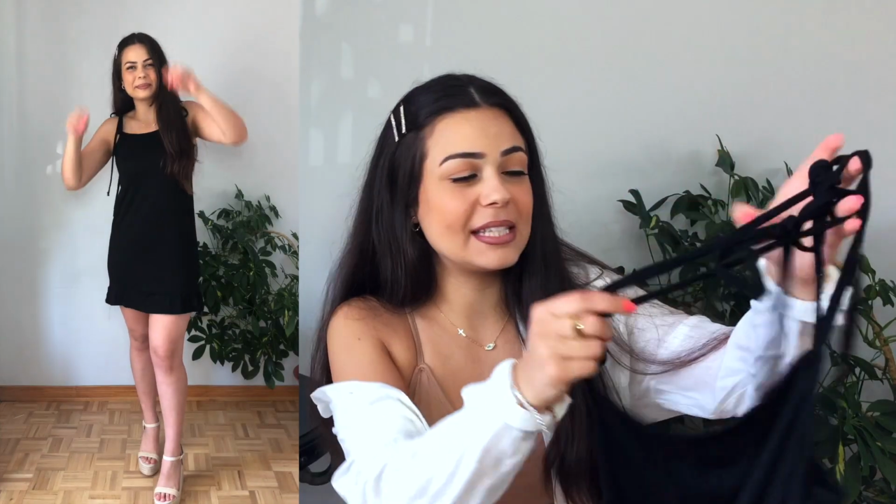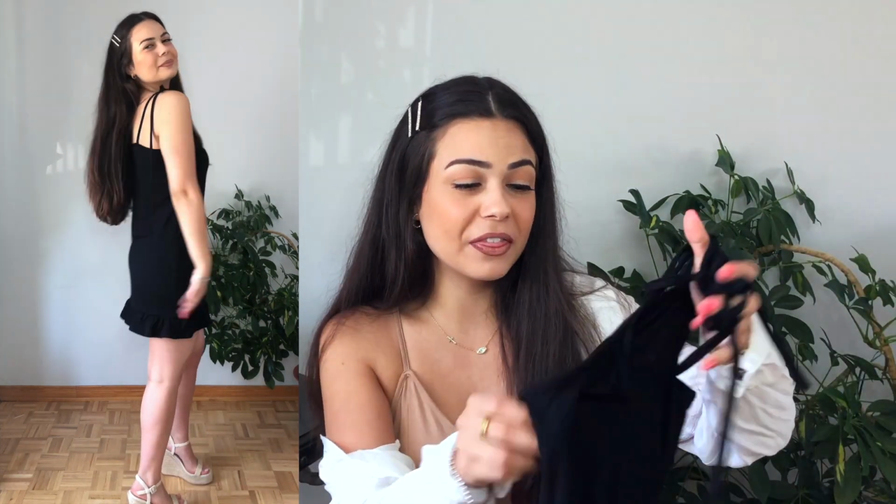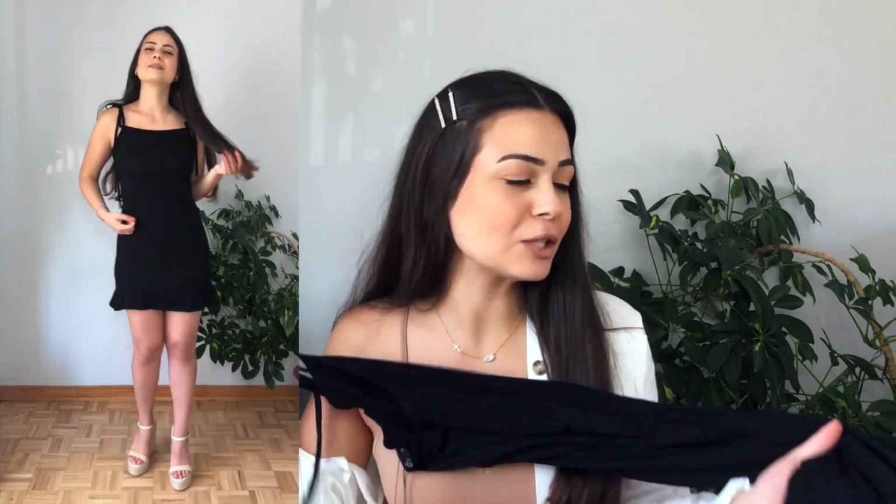The next thing I got is this black little summer dress. I got this because this will just be perfect for every day on those hot summer days. It's very lightweight, it's not thick. You can wear this with some sandals or some sneakers. It'll go very well with both. It is just going to be super comfortable, and at the same time you'll be looking cute. So I'm excited to wear this summer.